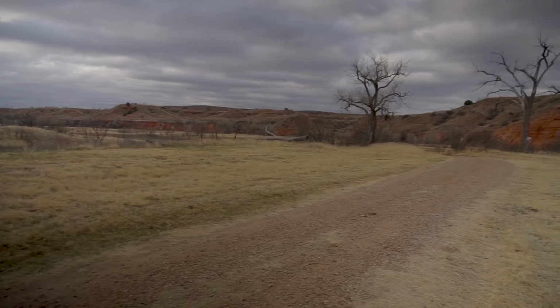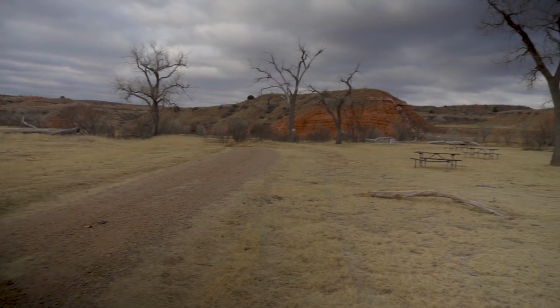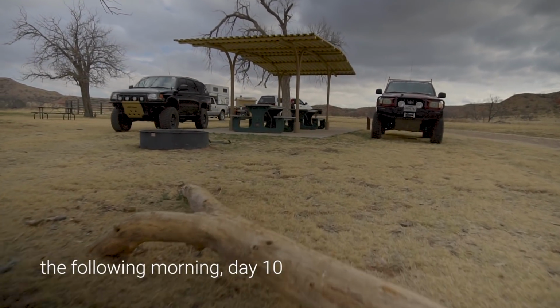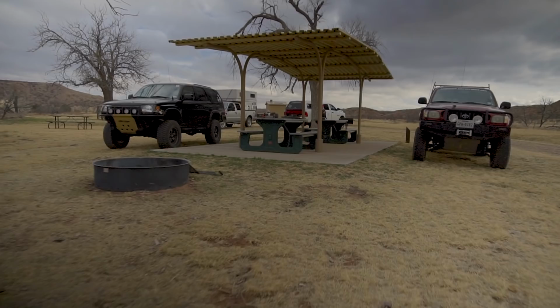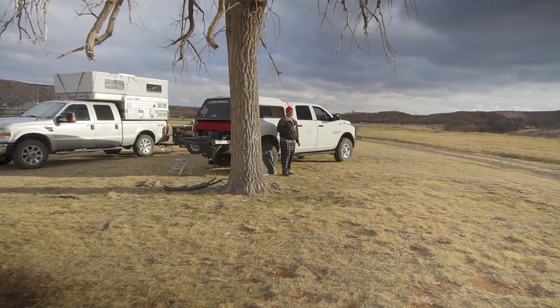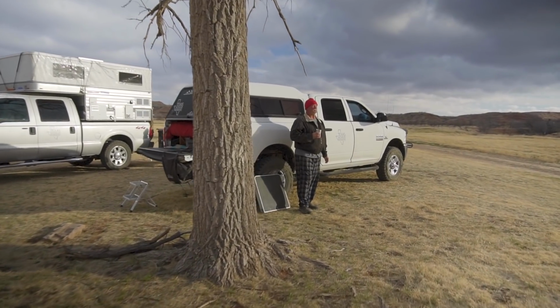Rhys had planned for us to camp at a place called Upper Plum Creek, really nice campground in a red sandstone canyon. I got the lullaby of the truck all night and rocked me to sleep. The winds were violent. Woke up the next morning, they were just a little bit less violent.